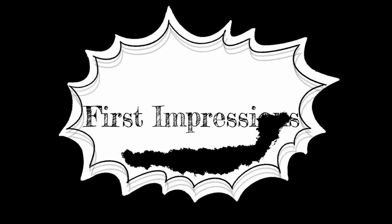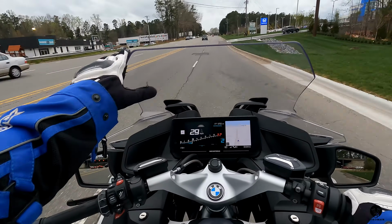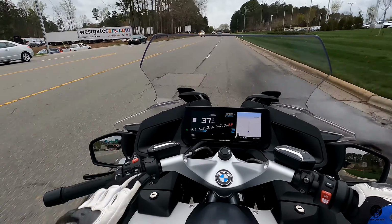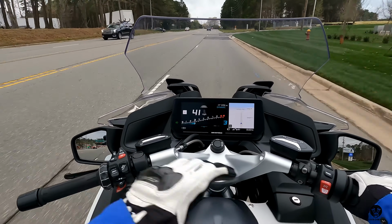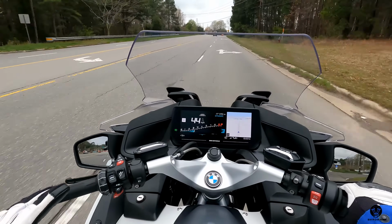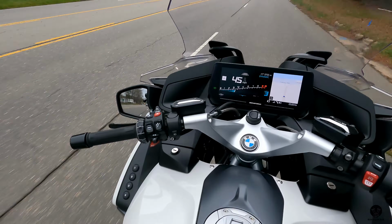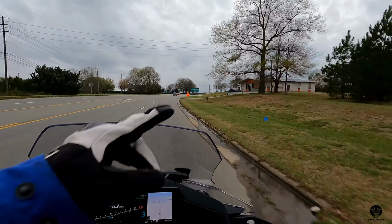What about the first impressions of this motorcycle? Well, I love the wind protection on this bike. I love the seating position. The seat is very comfortable. I'm seated upright. I'm not leaning over for the handlebars. They are at a nice angle. They're at a nice location. So seating position here is amazing, you guys. Ergonomics are good. My legs aren't bent weirdly. I'm sitting and chilling here. Oh, look, a plane.